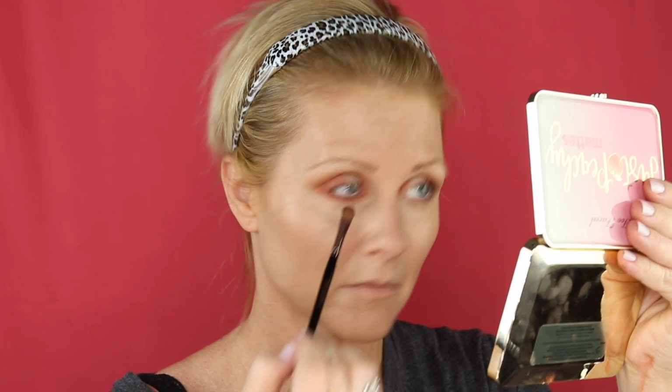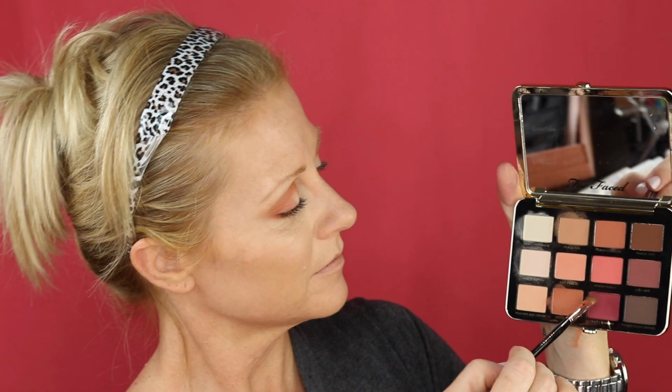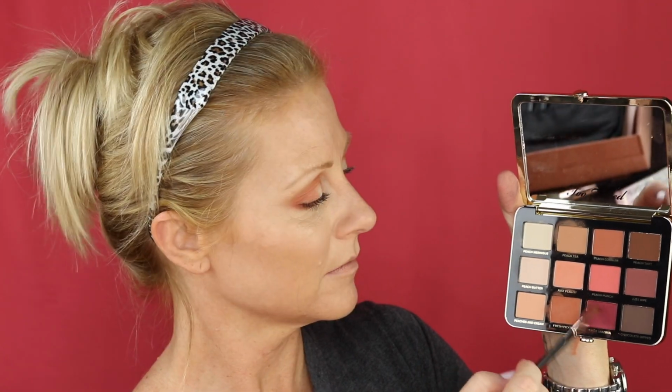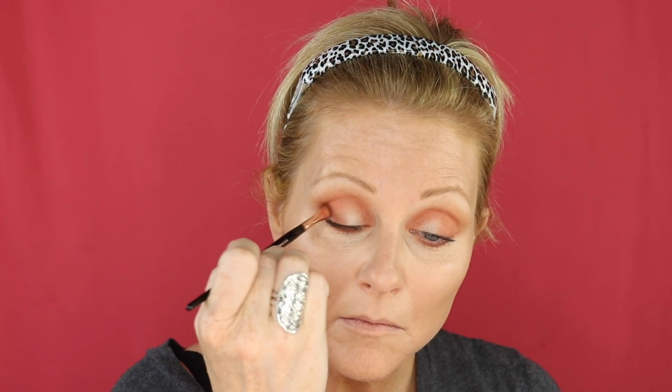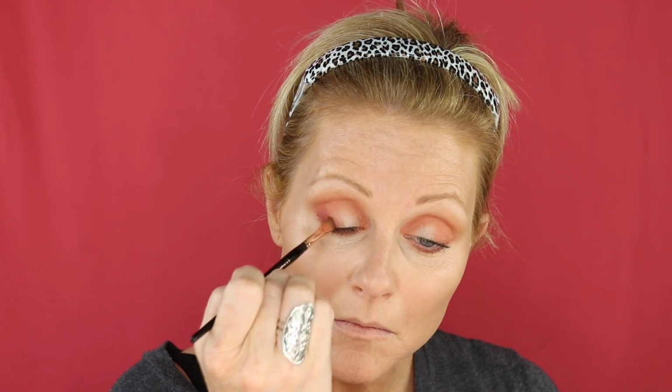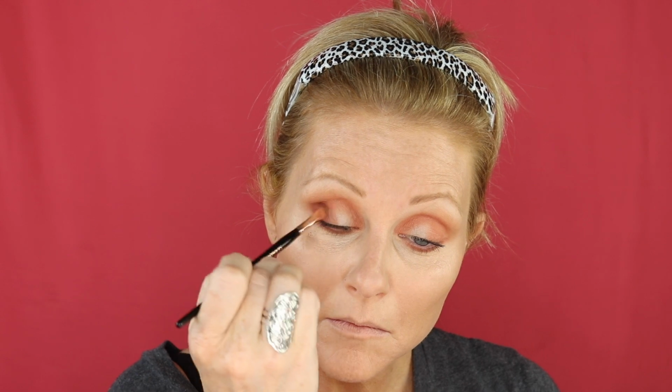I'm also going to take that same color and pull it down on the bottom using that same small shadow brush. And you can see with that shadow brush, when you lay it flat, you'll get one application, and when you put it on its tip, you can definitely get that more defined line. Now with that same brush, I'm dipping into Peach Sangria, and I'm going to again build up that color onto the outer corner.